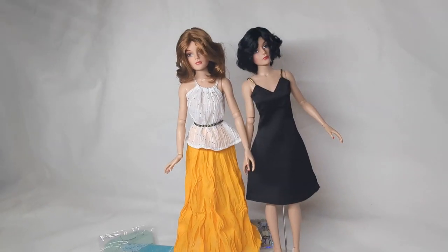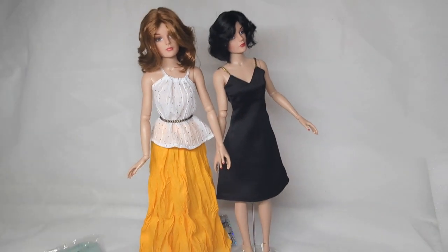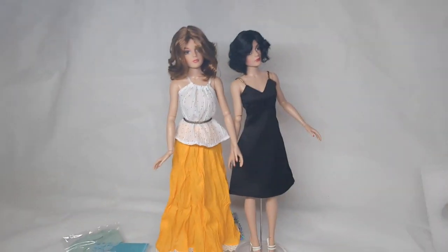I do really like both of these sets. I think they suit these girls really well. They're a bit difficult to get on. The black dress, not too bad. I did find the zip just a tiny bit fiddly at the end, but it was pretty good.